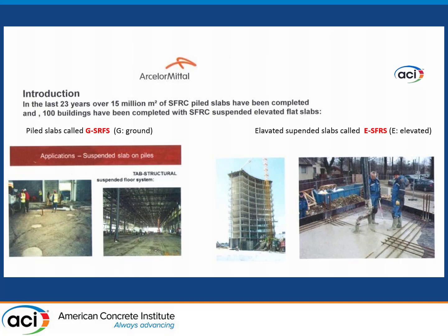First of all, this is nothing new. It has not been done last year. The first structural applications were indeed piled slabs. As you can see, ground slabs sometimes are built over piles. And since 1992, this application has been used with steel fiber reinforcing only, massively. We have today probably at ArcelorMittal 15 million square meters of reference existing like that over the 5 continents.